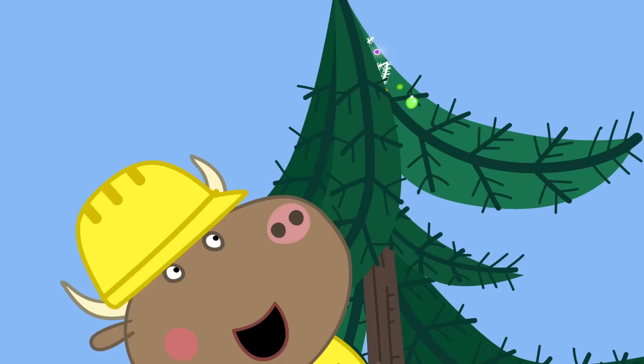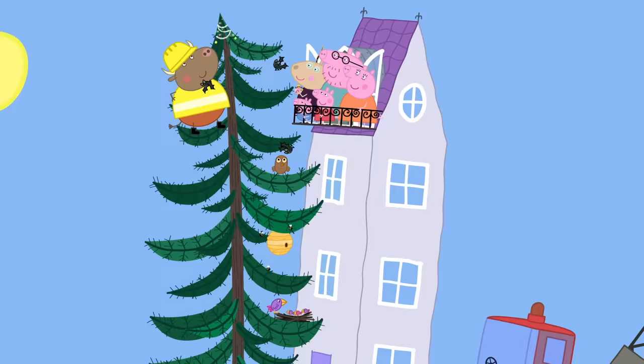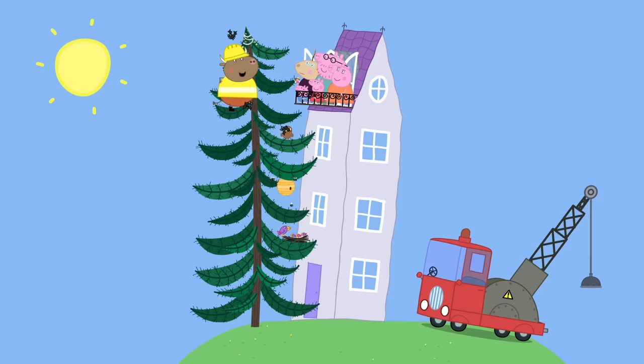And what's this? My Christmas decorations! And a fairy! That is the fairy I put on the little tree all those years ago. It's a magnificent tree. A wonderful home to so many little animals. Yes, this tree should not be chopped down. Hooray! But wait, if the tree stays, what will happen to my house? Well, eventually it will fall over. But I need a house to live in.